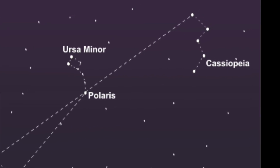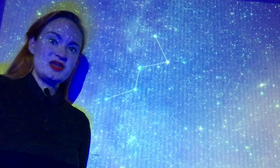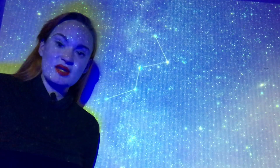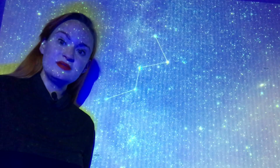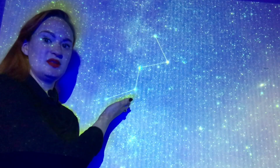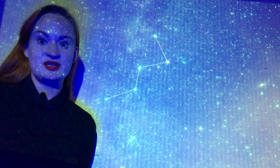Now, this constellation is special to me because it's the first constellation that my dad taught me. I often think that Cassiopeia kind of looks like a giant W in the sky. We can see it here. The name Cassiopeia comes from, again, Greek and Roman mythology, and this constellation is supposed to be a queen sitting on her throne. Personally, I've never seen a queen sitting on her throne in this constellation, but I also learned another way to see this constellation.